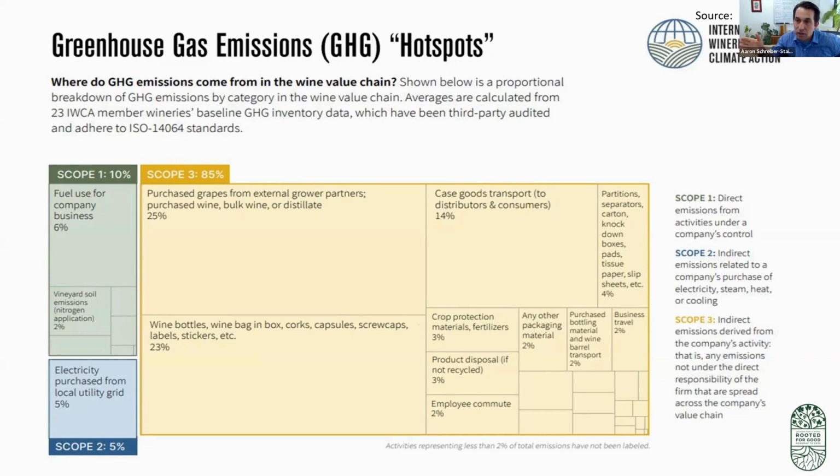So this is a different view. This is, I think, from 2023, the IWCA hotspots. One of the things that's cool about this is you can see for 2023, it's an average of these 23 members. So every winery is going to be different, but here you can see some pretty common trends. Scope 1 is emissions happening at the actual properties. Scope 2 is electricity, and scope 3 is the supply chain emissions. Again, you're going to see the same themes over and over again. If you just use hotspots, you can figure out steps you can take. But if you really want to be targeted, you want to understand your own inventory.